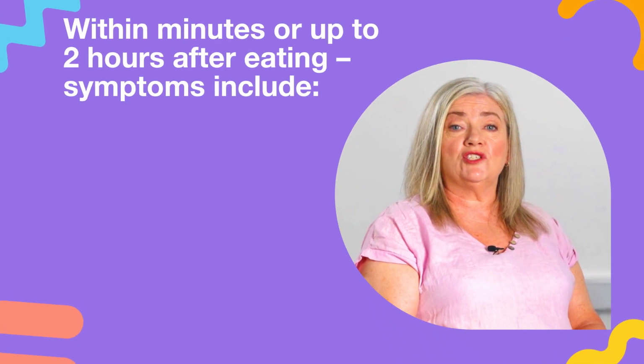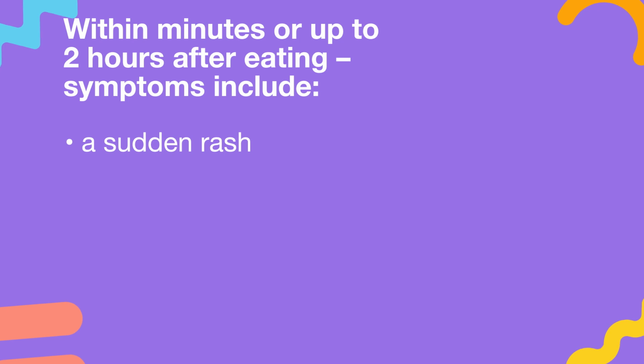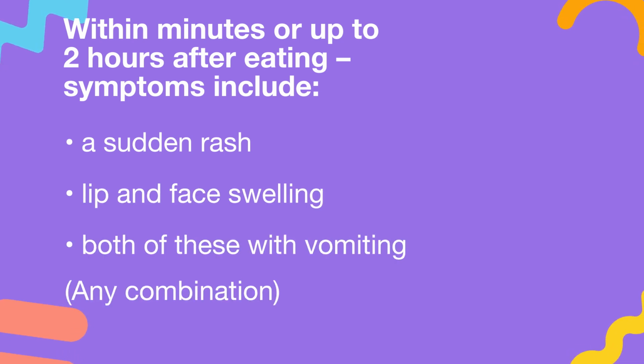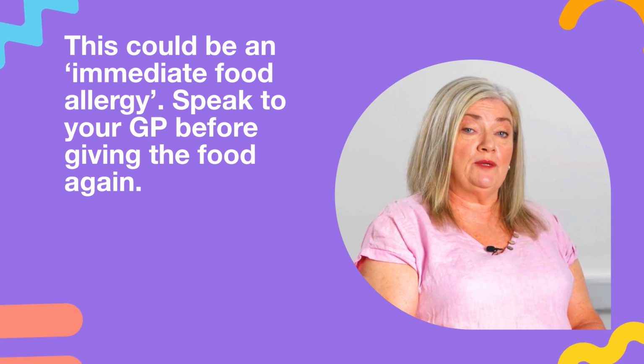Within minutes or up to 2 hours after eating, symptoms include a sudden rash, lip and face swelling, or both of these with vomiting. This could be an immediate food allergy, so you should speak to your GP before giving the food again.